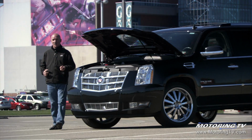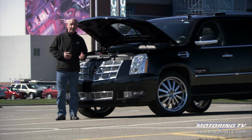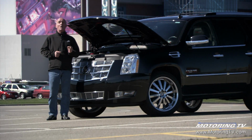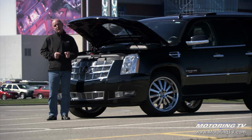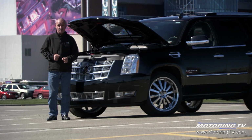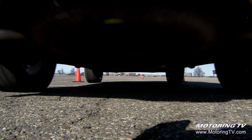All of that work turns this Escalade into a seriously quick vehicle. It'll run to 100k in 5.6 seconds, and it does the more important 80 to 120 passing move in 3.8 seconds. Now that's as fast as many serious sports cars. Yet this thing, it's a 6,000-pound SUV.